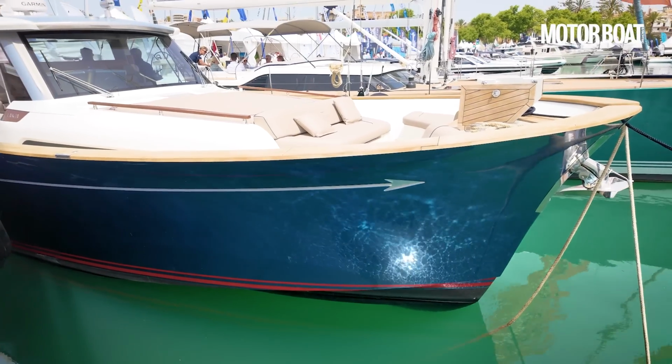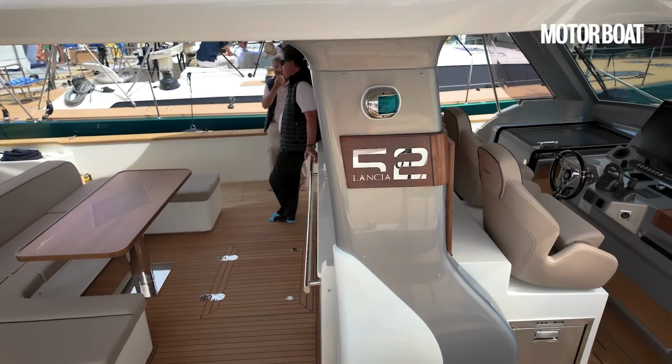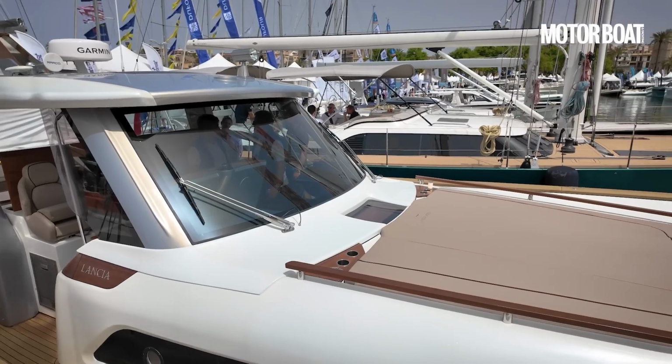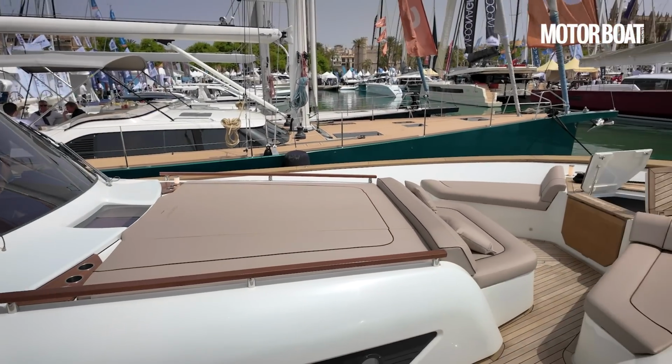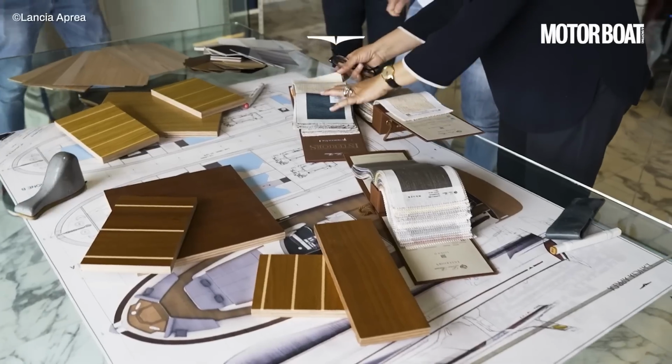Now, if those names sound familiar, don't be confused. It's nothing to do with the Lancia car brand or indeed the Aprea Mare brand. But what it is, is a small family-owned boatyard that has been building boats in Italy for generations, and they really know how to do it.